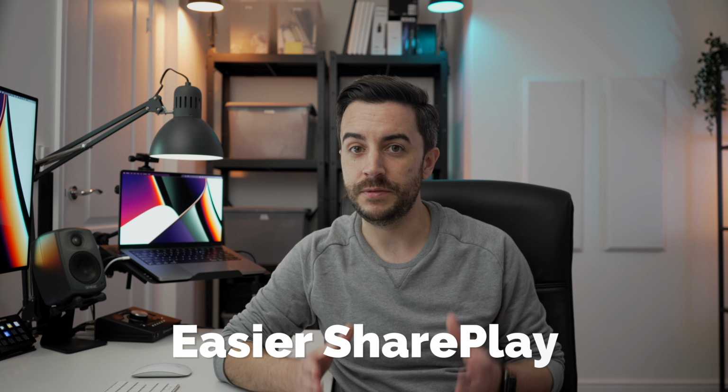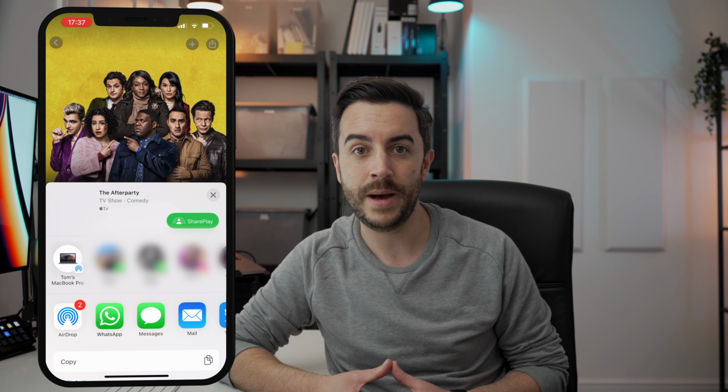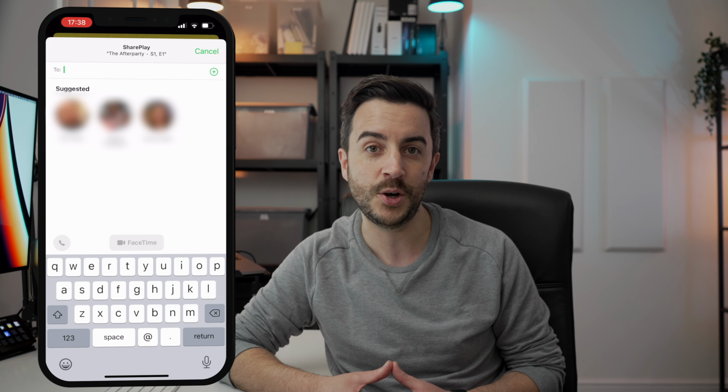SharePlay is an interesting feature, allowing you to watch content on your Apple device at the same time as friends via the use of FaceTime. It's not something I've used personally, but I can see why people would. Previously, the process was to begin a FaceTime call and then add the SharePlay content in that way, but you can now do this in a more logical manner by going to a show that you want to watch, tapping the dedicated SharePlay icon, and setting up a SharePlay call there.